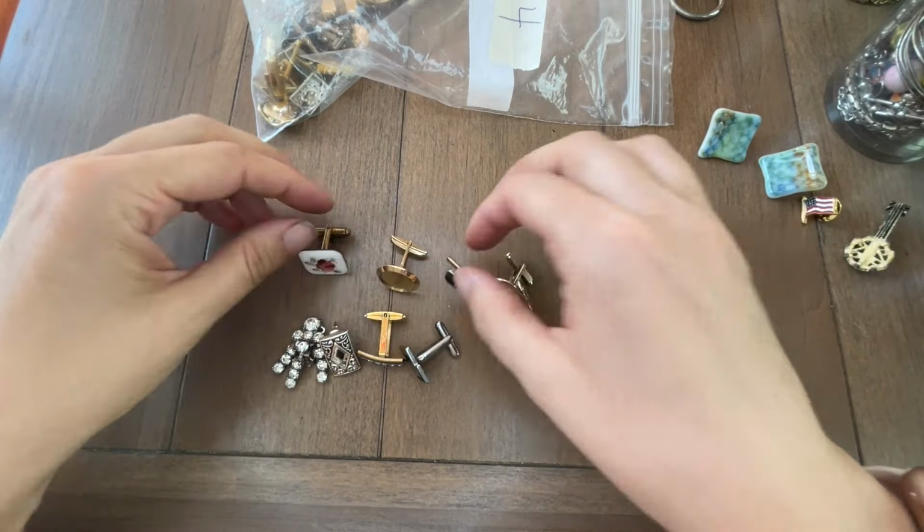Oh, this is like a tiny pin, that's so cute. Another little heart. Oh, E&J. I think when I get a good chain, I'm gonna try to put these charms on a necklace or a bracelet. These are cool, they're heavy. These have the Hickok mark, USA. That's another popular one for cufflinks, like vintage cufflinks.